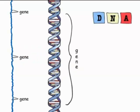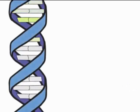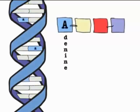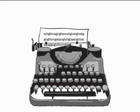Your genes are small parts of a long molecule called DNA, or deoxyribonucleic acid. If you lined up all of the DNA containing all of your genes, it would measure 6 feet long. But it's coiled so tightly that it fits in just one cell nucleus. DNA is a double-stranded molecule, composed of sugar, phosphate, and four different bases: adenine, thymine, cytosine, and guanine. These bases spell out the language known as the genetic code.